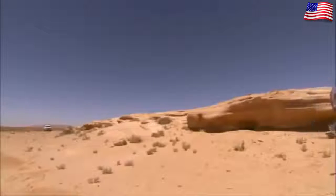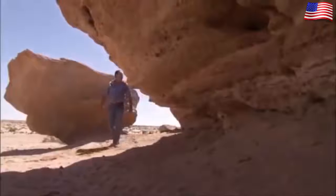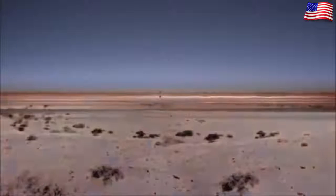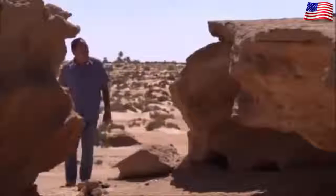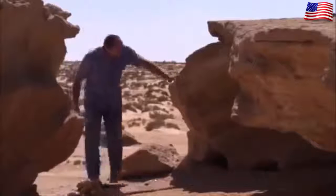Further shell deposits revealed that this lake was giant, about the size of West Virginia. But the shells provide even more remarkable evidence: the date when this lake existed.